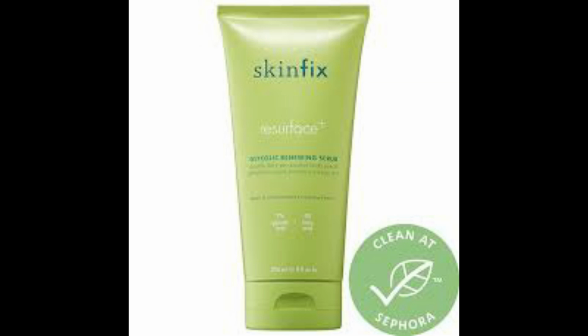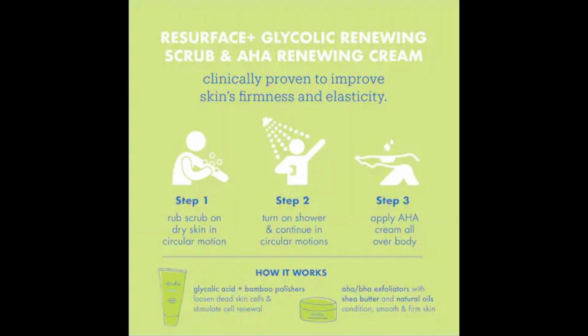And the new item that we're seeing here in this variation is the Skin Fix Resurface and Glycolic Renewing Scrub. It's the first time that I am seeing this one. It was not in previous spoilers, and this is an exclusive to Sephora. It has a value of $30. It has 130 reviews, and the average review is 4.7.